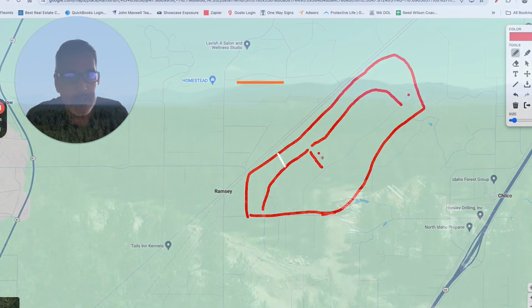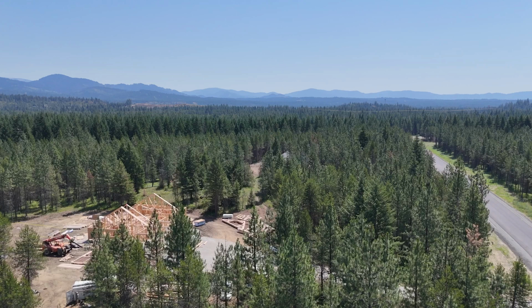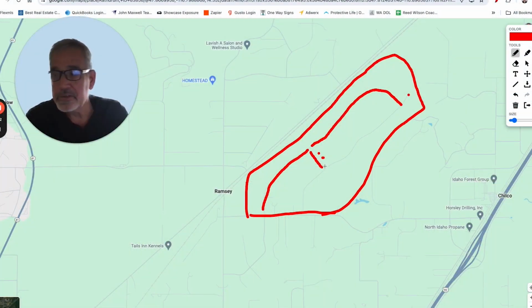All of this is kind of built out, there's just a few lots available. You'll see there's some homes being built. This one right here is actually available for purchase. It's going to be completed in August. There are some homes and lots available on some of these areas. I saw a few areas, but this was the last part.